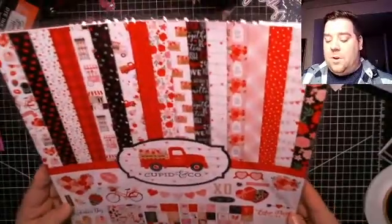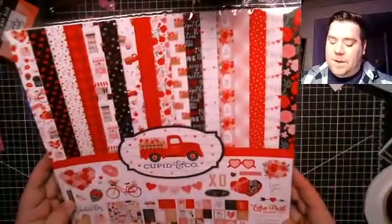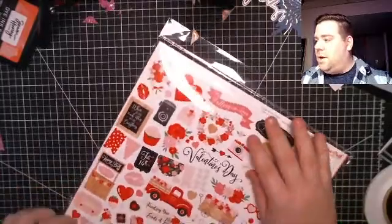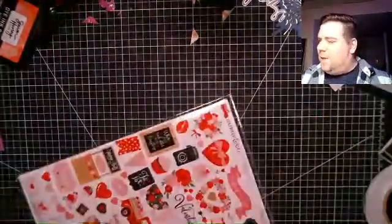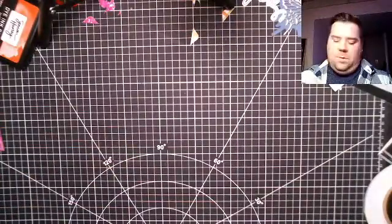So this is the brand new paper collection from Echo Park. It is called Cupid and Company, and this is a collection kit. Let's take a look at what you get, shall we? And this is part of Michael's class that's coming up. I think there's a couple more spots left.